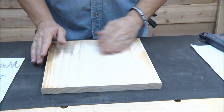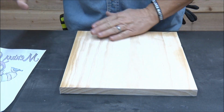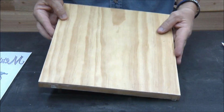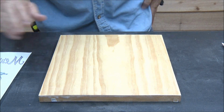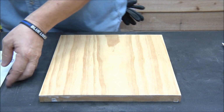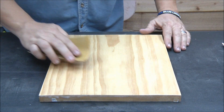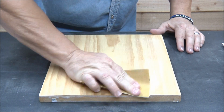So I've got a piece of pine here. Now this side is completely free of sanding sealer, but this side has sanding sealer. Now here's what I'm going to do. Generally, you guys know, as soon as I get my boards to the shop, I always put sanding sealer on them. So here's how I do this.